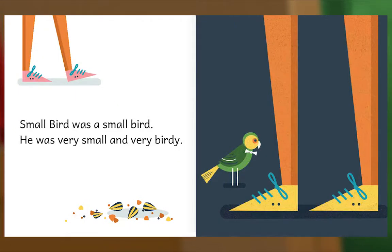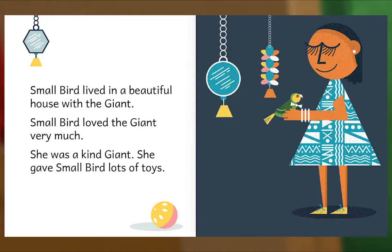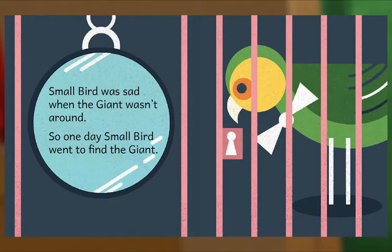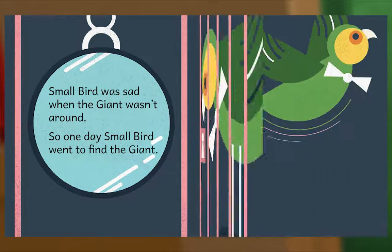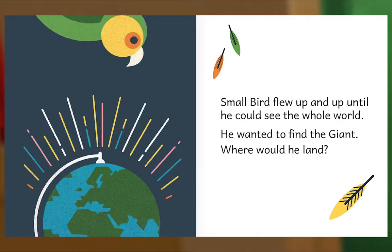Small Bird was a small bird. He was very small and very birdy. Small Bird lived in a beautiful house with the giant. Small Bird loved the giant very much. She was a kind giant. She gave Small Bird lots of toys. Small Bird was sad when the giant wasn't around, so one day Small Bird went to find the giant. Small Bird flew up and up until he could see the whole world. He wanted to find the giant. Where would he land?